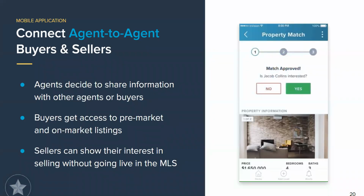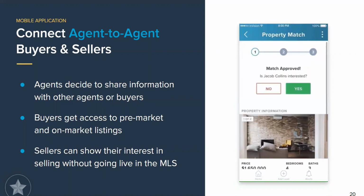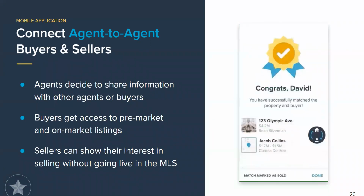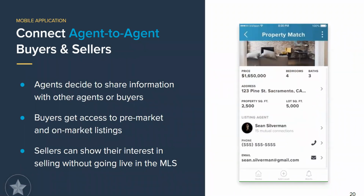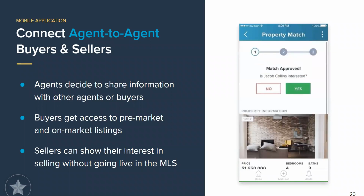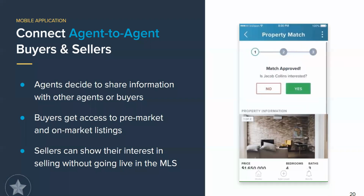On the flip side, as a listings agent, Raven really helps you and your seller show interest in selling their property without going live on the MLS. So you can start marketing that property off market, whether the seller decides that they don't want to go live ever, or potentially if they just want to pre-market for the first month and to start gathering interest. This is a secure, discreet platform where your sellers, if they do want to go the off-market route, they're not going to have signs in the yard, and you can really do a great job of vetting only statistically matched interested buyers and their agents to come to their properties.